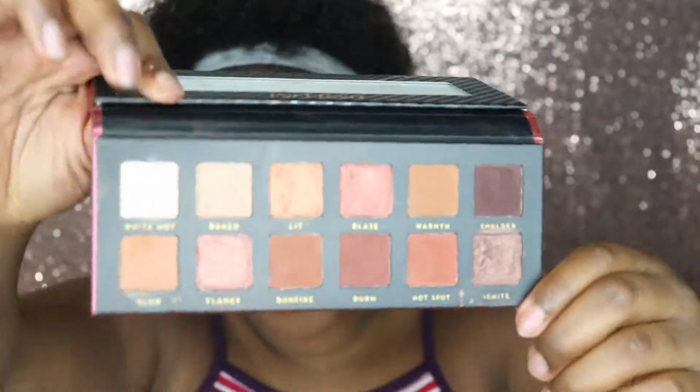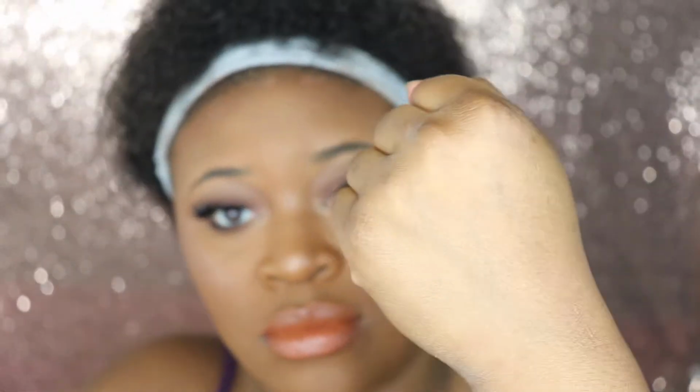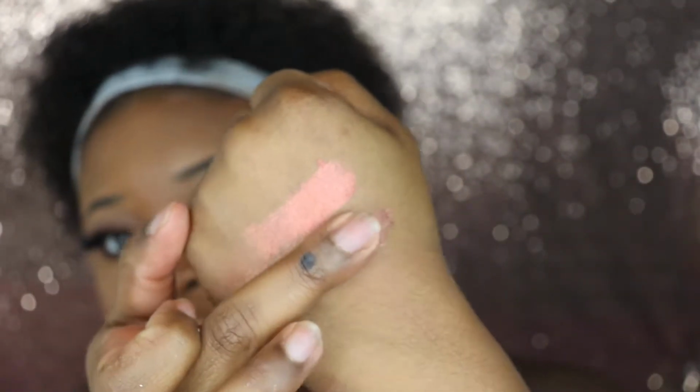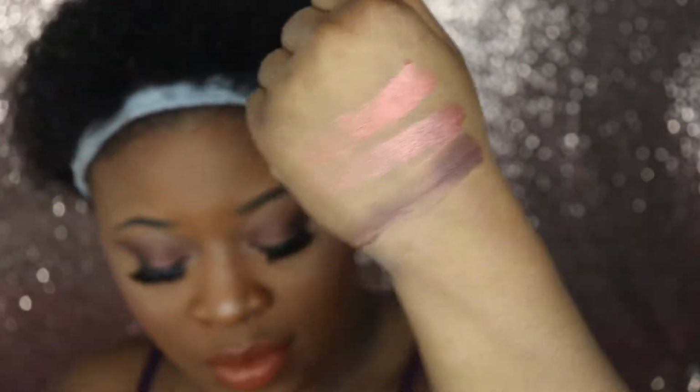Here is the Inferno palette. I'll just swatch 3 colors. Okay, and then the Retro Love palette is the Subculture dupe. Here is this palette.